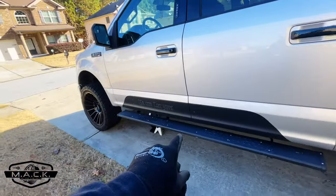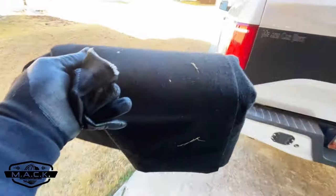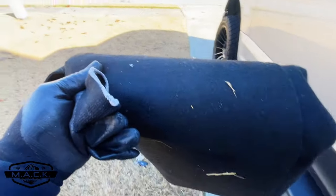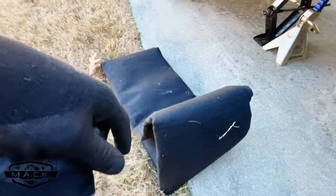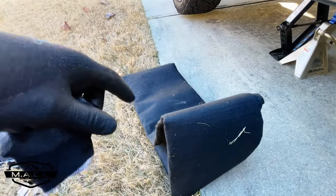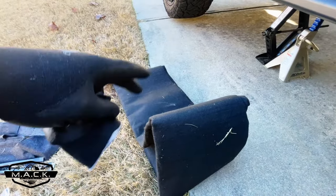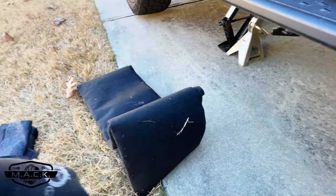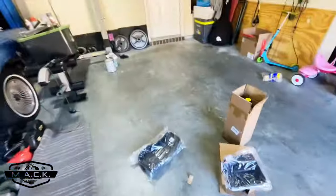So to combat that, number one, we have a mat. This is a quick drying mat. This soaks up any water, oil, anything that may come out while we're doing this process. It's very large. Just set it down, and it also keeps you a little warm because it is a little cold today, so the concrete's a little cold, so this will help a lot.